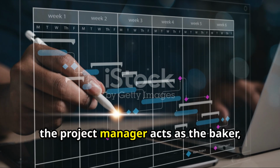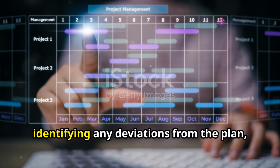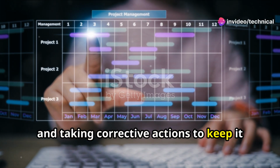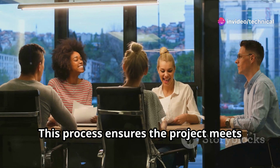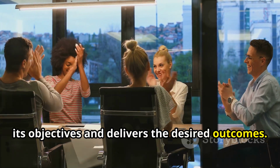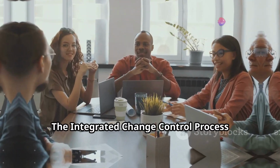Similarly, the project manager acts as the baker, monitoring the project's progress, identifying any deviations from the plan, and taking corrective actions to keep it on track. This process ensures the project meets its objectives and delivers the desired outcomes. It's about staying vigilant and proactive throughout the project lifecycle.